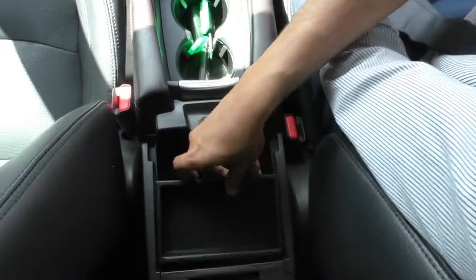Now I'll get the camera person to just pan around the interior to show you the condition. You can see the passenger seat is quite clean. All the dash and door cards are, again, very, very clean. Very well maintained previously, no cracks or damage on the dash.